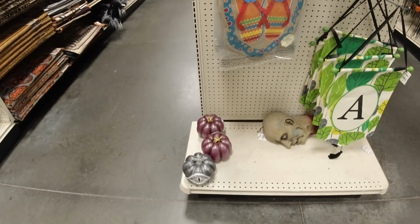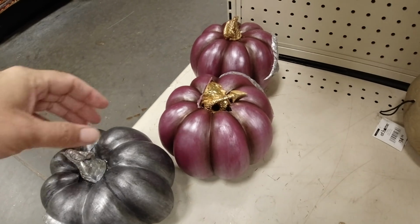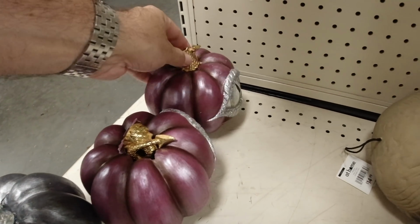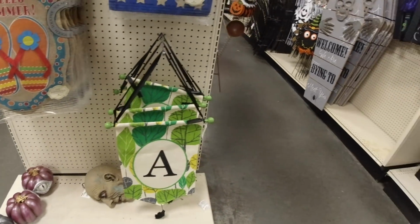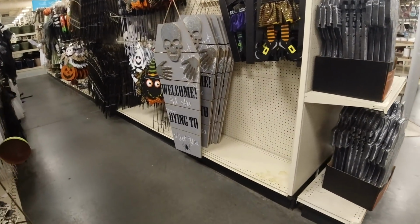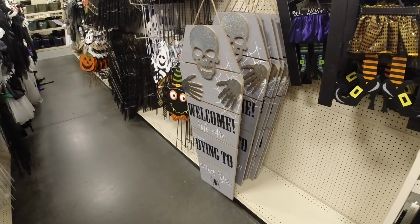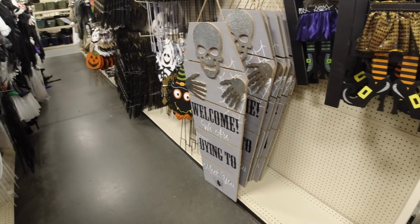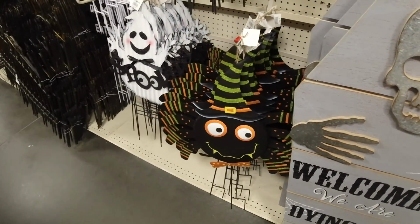Now there's another, I don't remember if we saw this pumpkin in the last one. That one's kind of broken. I didn't notice that the little tops are kind of like dragon tails instead of stems, but it's got that eyeball. And I love this little sort of coffin-shaped sign, porch decor as I like to call it, and yard stakes. That guy's kind of cute.